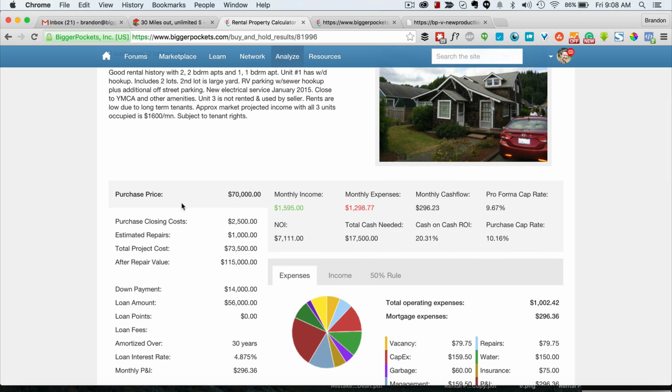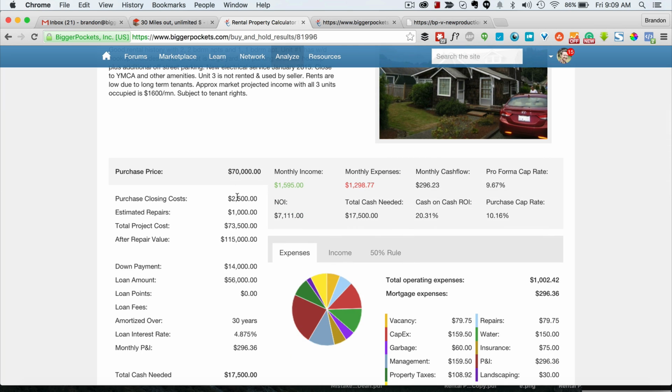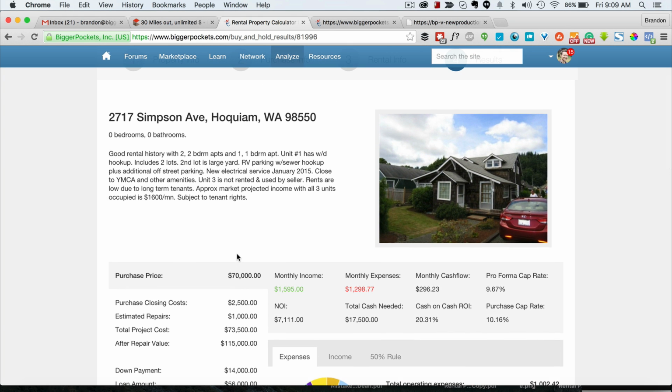It tells me that at $70,000, that is my purchase price. That is what I want to pay for this property. So are they going to accept that? Probably not. I mean, that's a full, what is that, $30,000, $40,000? That's a $45,000 discount. I very much doubt they're going to accept it. But guess what? I might offer it anyway. Why? Because the worst they're going to say is no.